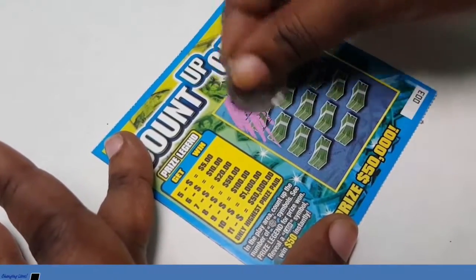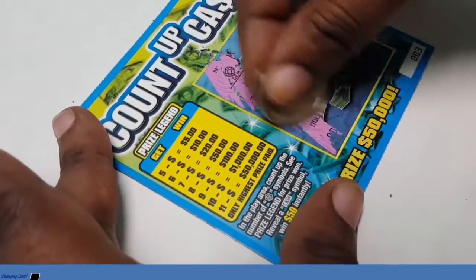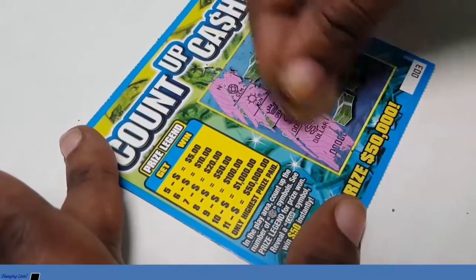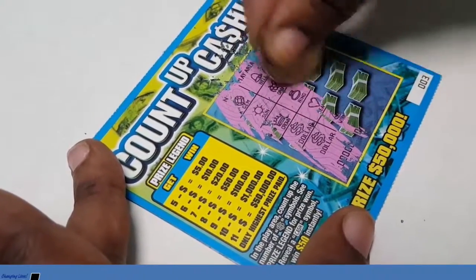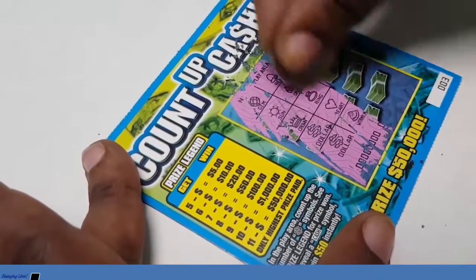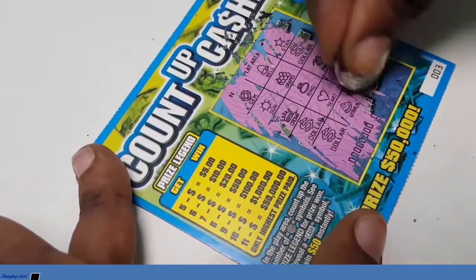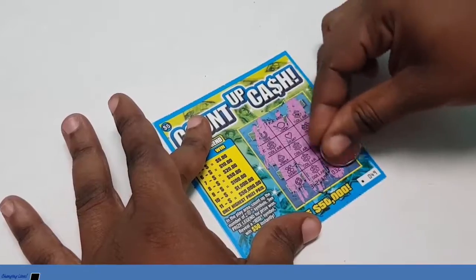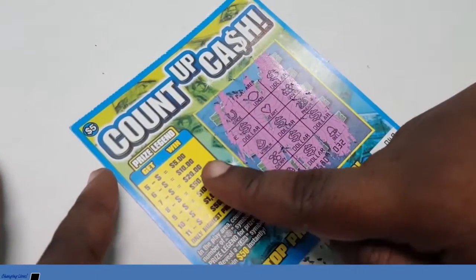If I get 5 symbols, I would win $5. If I get 6 symbols, I will win $10. If I get 7 symbols, I will win $20. If I get 8 symbols, I will win $50. If I get 9 symbols, I will win $100. If I get 10 symbols, I will win $1,000. And if I get 11 symbols, I will win $50,000 in cash.